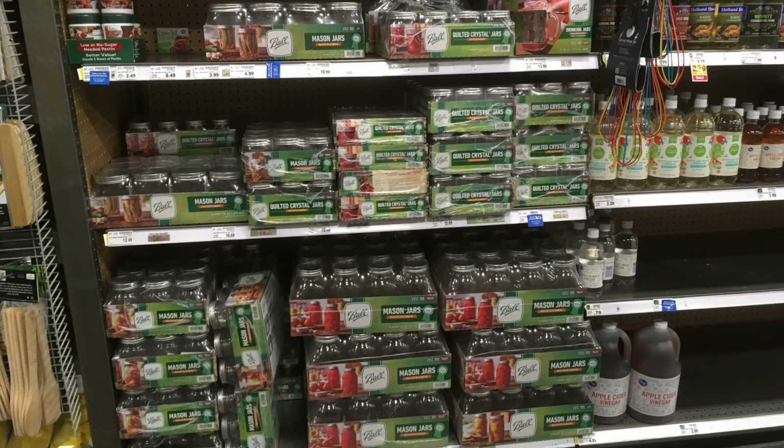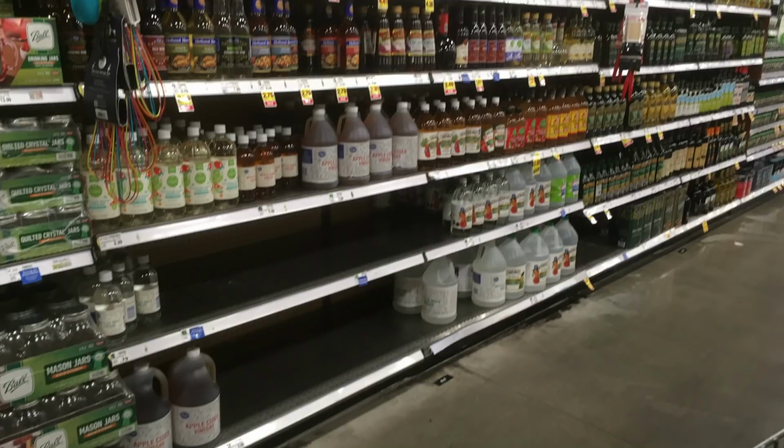On to the canning supplies. You can see the canning supplies look just fine. Gosh, I'm excited about this actually because I'm probably going to need to pick up a couple more cases. My spring gardening will be here before you know it, and I'll be canning all of my goods that I can. And the vinegar still looks a little slim.